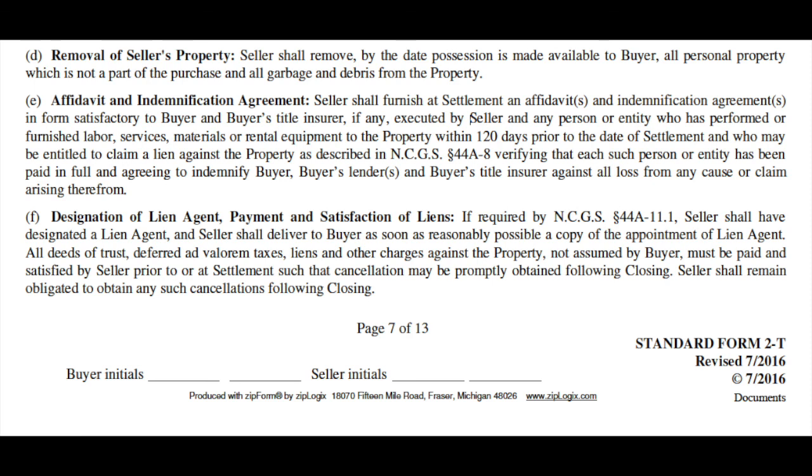Section F, again, is talking about money, and anything that's owed by the seller is paid for at closing, so you get a clear title and deed to the property. If you understand page 7, go ahead and initial at the bottom, and we'll move on to page 8.